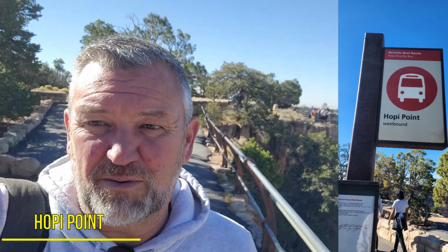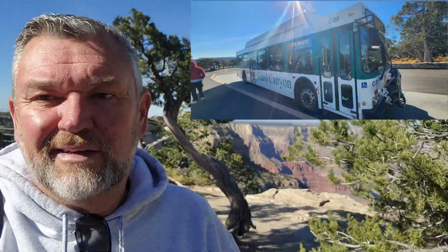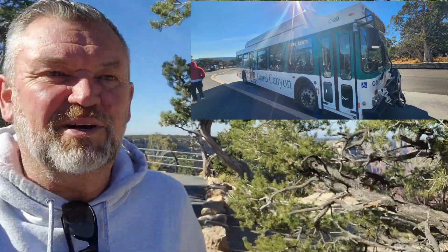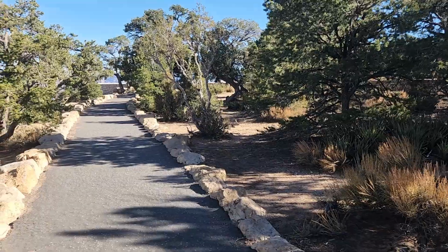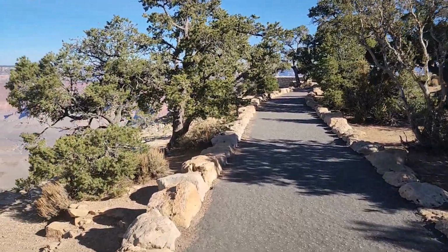Hopi Point, one of the stops on the Hermit Rest along the Rim Trail, and beautiful the way they've designed it. The free shuttle bus comes every 10 minutes or so, so you don't have to wait long between stops. Be sure and stop at each stop because the view is different and it looks really nice. And it's wheelchair accessible, of course.